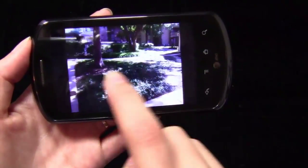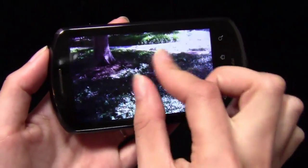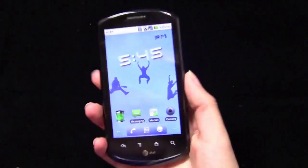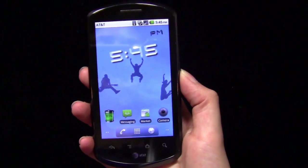And then these are a couple of videos that I took earlier. But you can see the colors show up pretty well. So again, definitely not the best 5 megapixel camera on the market. Quality definitely could have been better, but you can judge for yourself based on that video sample.